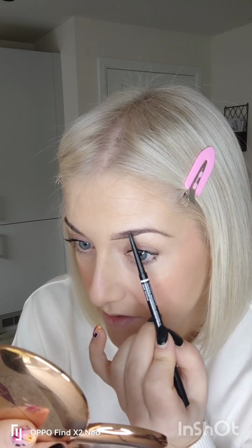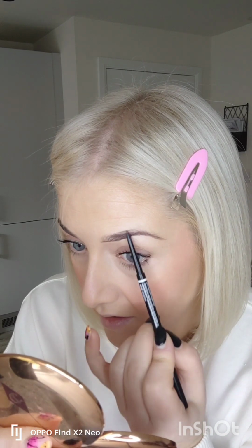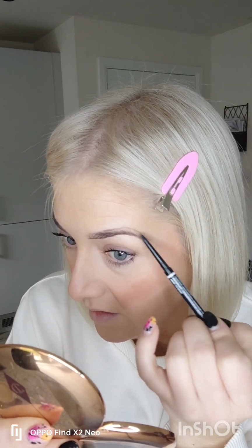Okay, so then halfway across my eyebrow here where my natural brow line is, I'm going to use my pencil to sweep across the top, again following the natural brow line, and create a bit of an arch for myself, and then tail that off down onto my tail. So you can see there I've created a bit of an arch, and then I'm going to brush that up and fill it in.